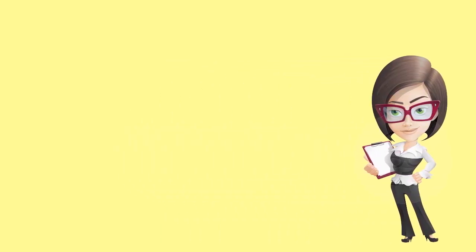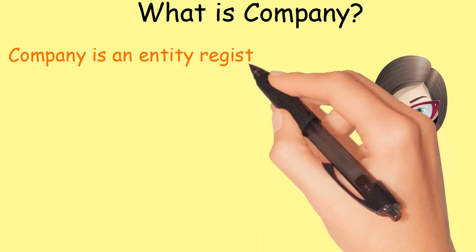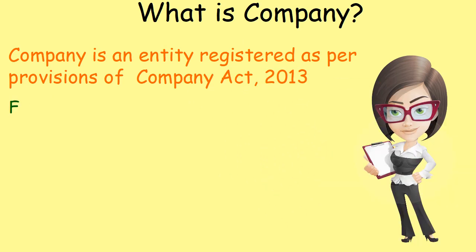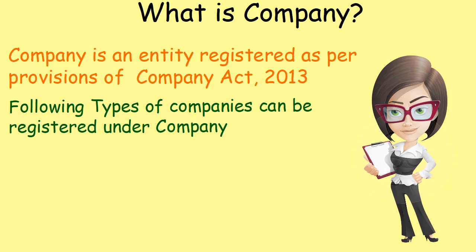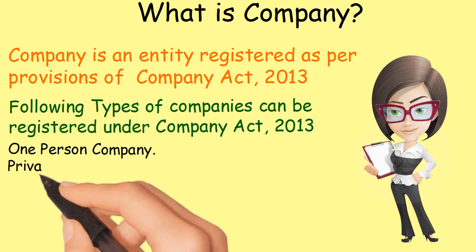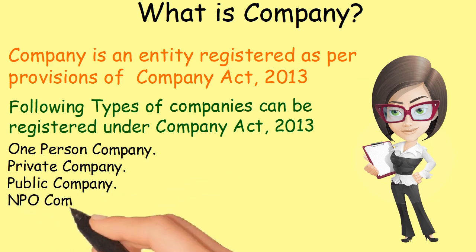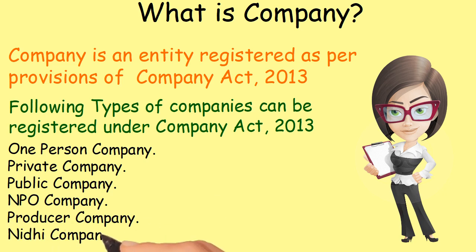Let's understand major things about company registration. What is a company? Company is an entity registered as per provisions of Company Act 2013. Following types of companies can be registered under Company Act 2013: one-person company, private company, public company, NPO company, producer company, NIDHI company.